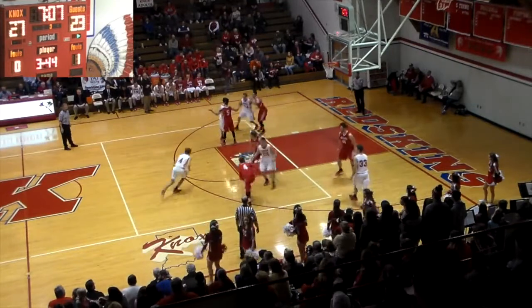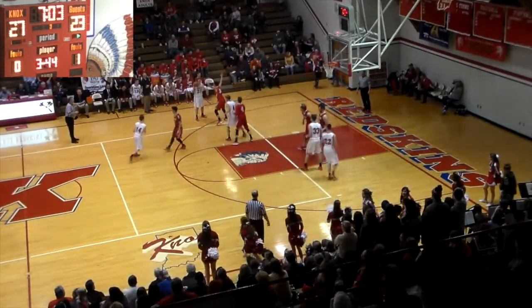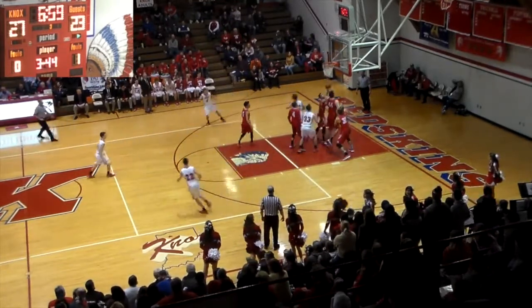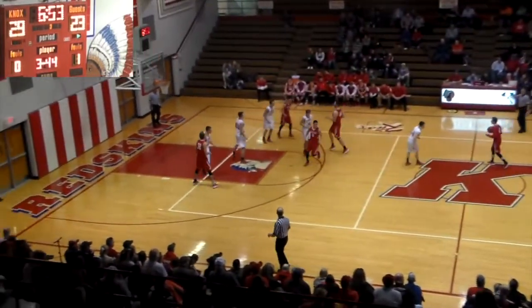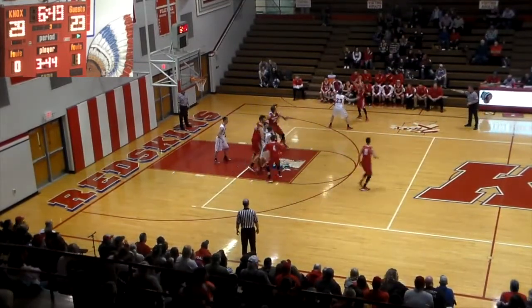Fletcher goes off to Reisner. Now it goes to Kruger in the lane. Left side Broker fakes the 3, but it comes out on him. He drives into the paint, takes it to the hoop, launches it up and in. Great touch there on the shot by Cooper Broker as that hit the back part of the rim. Had to bounce a couple of times before it finally fell through. 29-23 ball game.